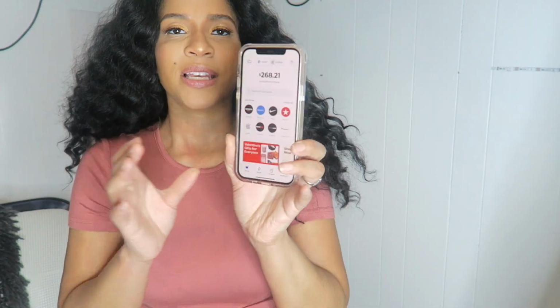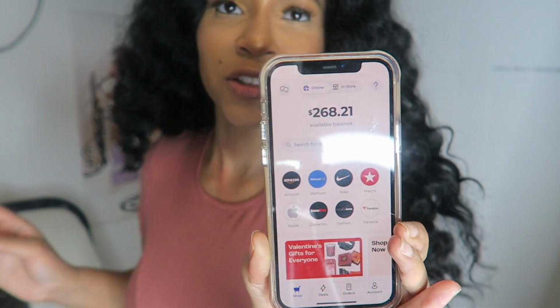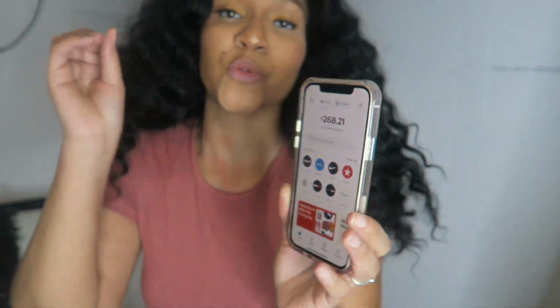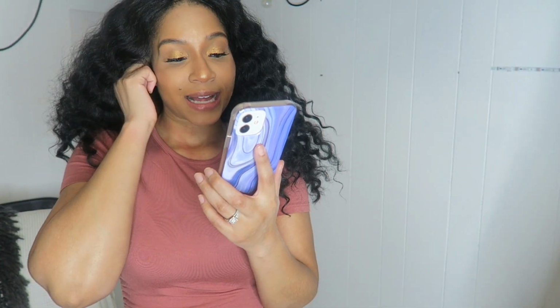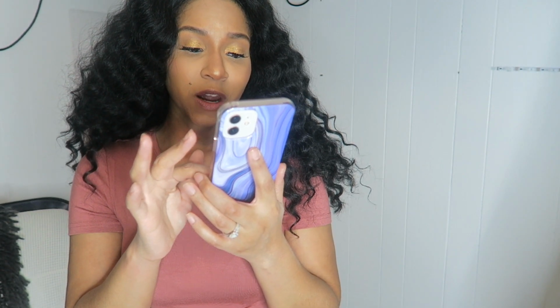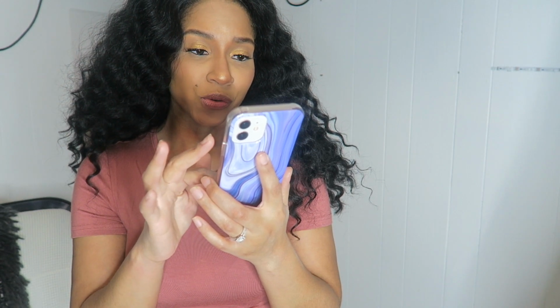They also give you like an available balance. So it says 268.21. So I guess that's how much I'll be able to spend on here. And they got so many stores on here: Amazon, Walmart, Nike, Macy's, Fashion Nova. Ooh, they got GameStop on here. Abercrombie and Fitch, Ace Hardware, American Eagle, ASOS.